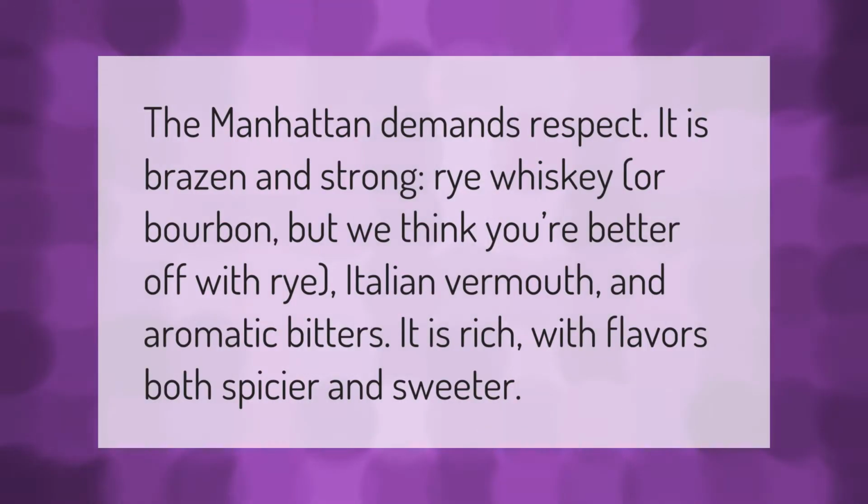The Manhattan demands respect. It is brazen and strong, rye whiskey or bourbon, but we think you're better off with rye, Italian vermouth, and aromatic bitters. It is rich, with flavors both spicier and sweeter.